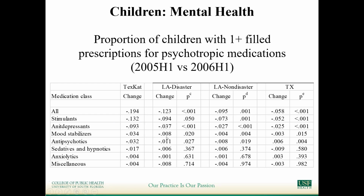But on the other hand, there are some instances where it was not the case, for sedatives and hypnotics. For instance, you see that there wasn't a statistically significant difference, although I think from a practical point of view, those are still large point estimate drops. But the takeaway from this slide generally is that there is concern that children in text cat did not get the prescriptions filled at the rate that children did in these comparison groups.